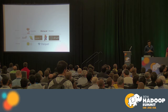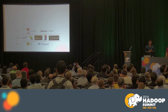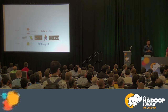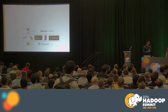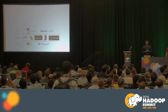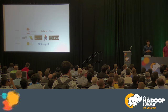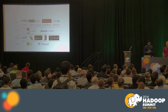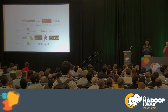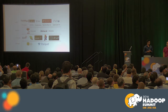On top of compute layer, we have 2 services which help us run at this scale. On the left is our federated execution service called Genie, which helps users submit jobs to clusters. On the right is our federated metadata service called Metacat, which helps users get to their data. On top of the service layer, we have a whole variety of tools. We have tools to move data around for quality, metrics, auditing, and visualization.